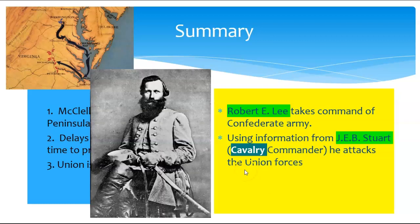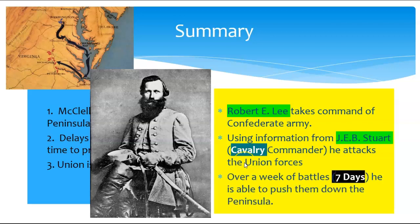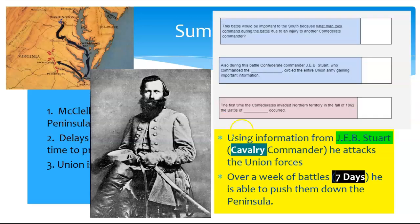Okay, here he is. Take a look at that very aggressive beard. And what he does is he uses that cavalry to basically harass and get information about what's going on on the other side. So that's what goes right in here. So Jeb Stuart, who commanded the cavalry. So that's what goes right there. So hopefully you got it.